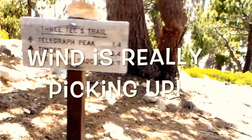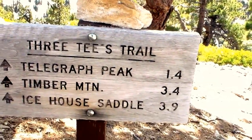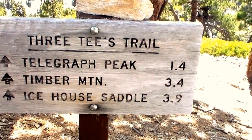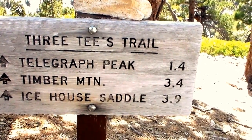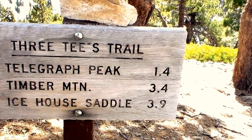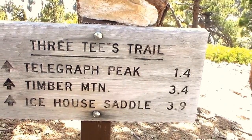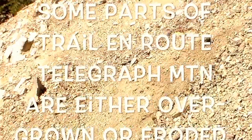Going in the wilderness again. This is the way going to Three T's Trail. It connects to Ice House Saddle. Telegraph is 1.4. Not bad. Timber's far, so that's the plan. I'm gonna go to Telegraph Peak today. We're traversing this trail from Thunder.